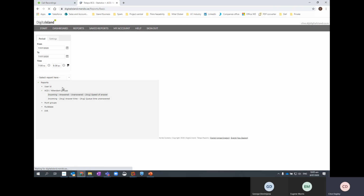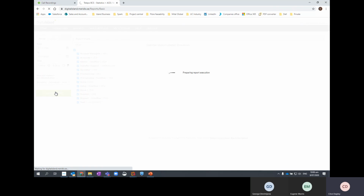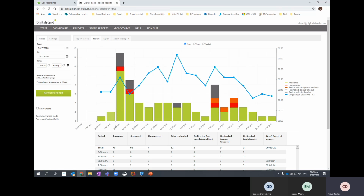Most importantly, just as a quick demo, if I go through and have a look, there are the queues, as you can see, related to where we are. I'll have a look at all of those queues because I'm wanting to see just a general health check on how that queue is performing. So what it's doing is it's collecting the data from our MyTel platform, and it gives us a quick visual on how the queues are performing.